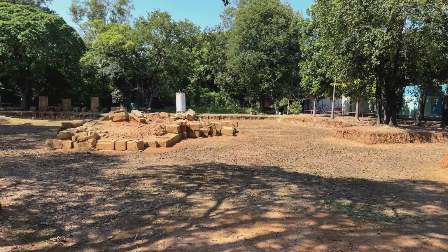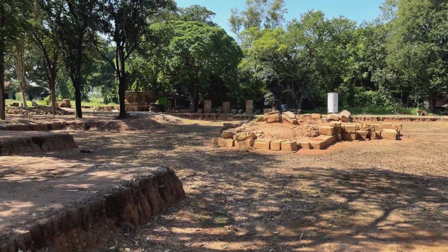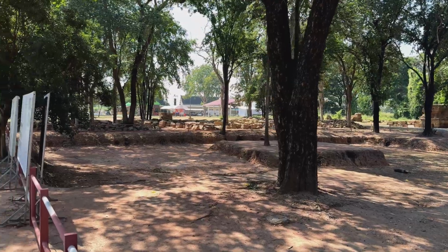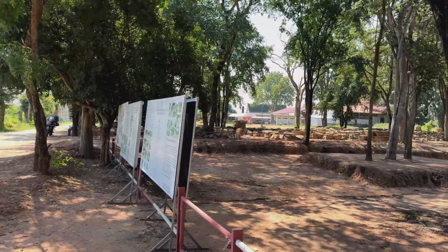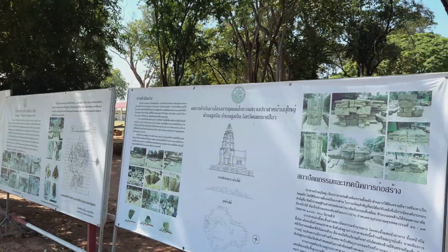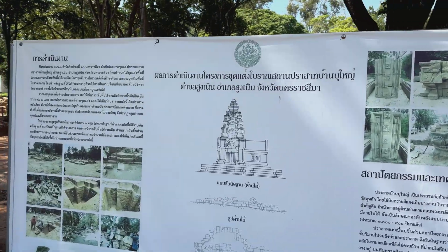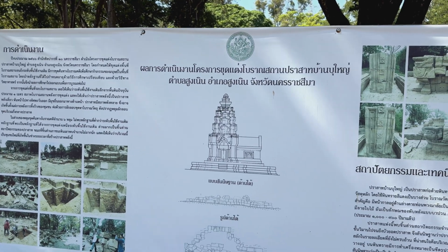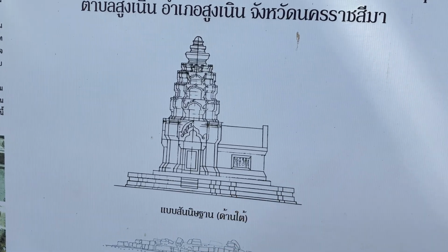They found pottery, lintels, all the stone carvings, all the normal stuff that you would see. They actually have a nice little write-up over here talking about how it's going to look. So this is what it looked like originally. It was just a single stone castle with an entrance to the east.